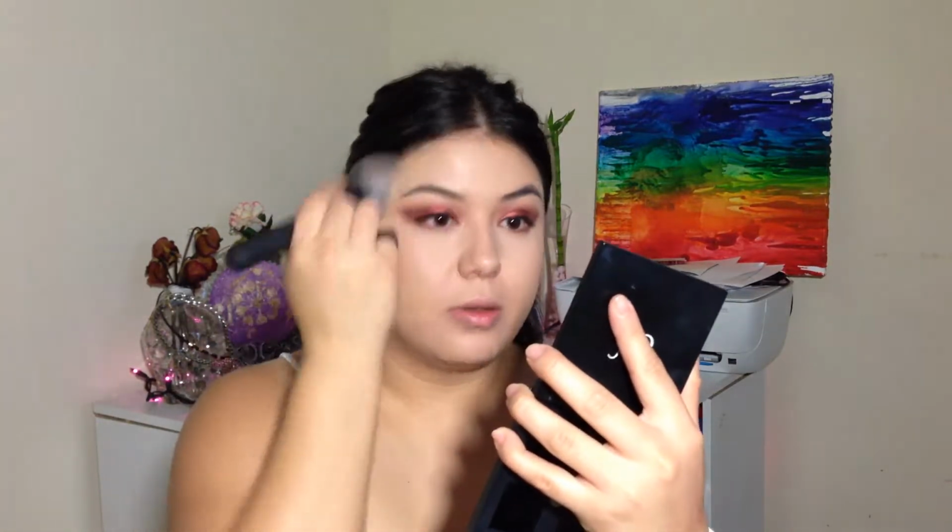I'm gonna bronze the face a little bit. I'm gonna use this e.l.f. contour palette. I haven't used this in a hot minute. I'm gonna use this color right here just to bronze, like I said, a little bit. Because right now I'm looking very, like, dang girl, you need some sun in your face. Especially because I feel like this foundation looks a little bit lighter than my actual skin color.